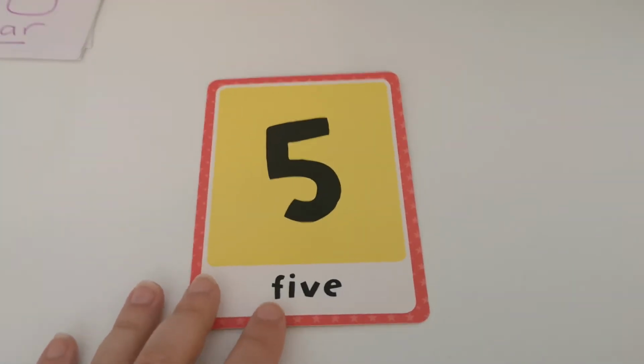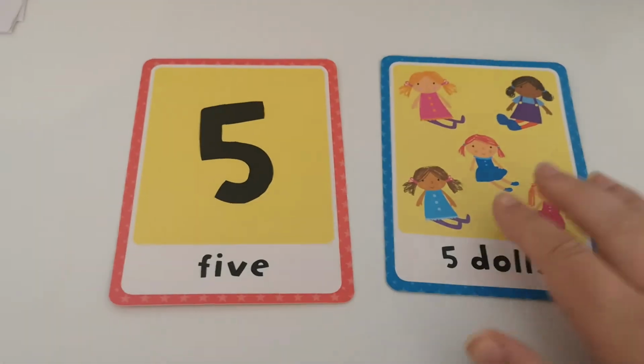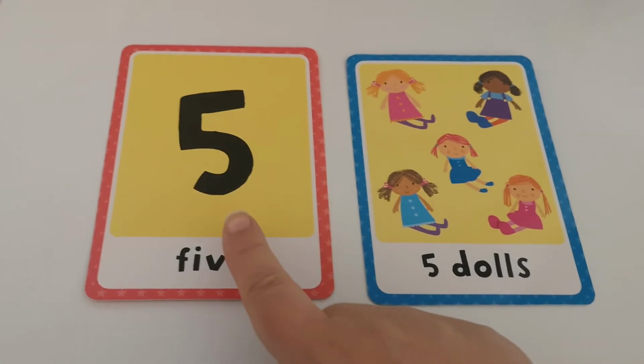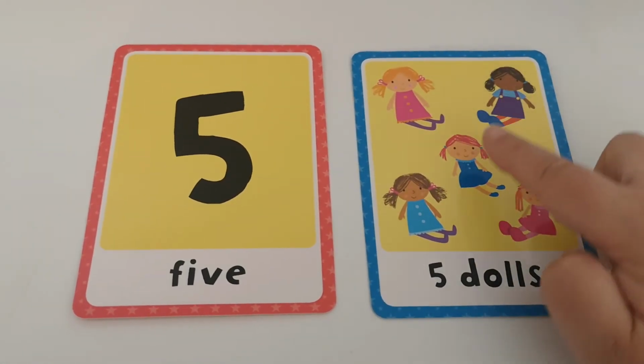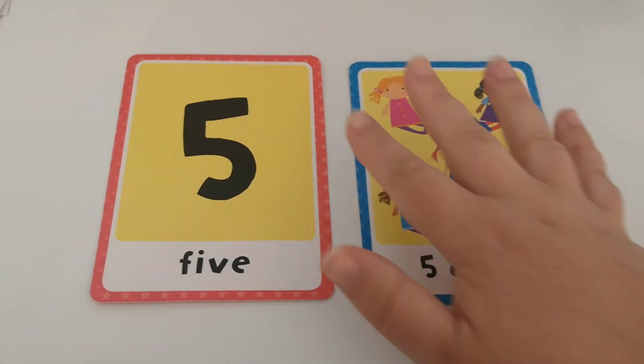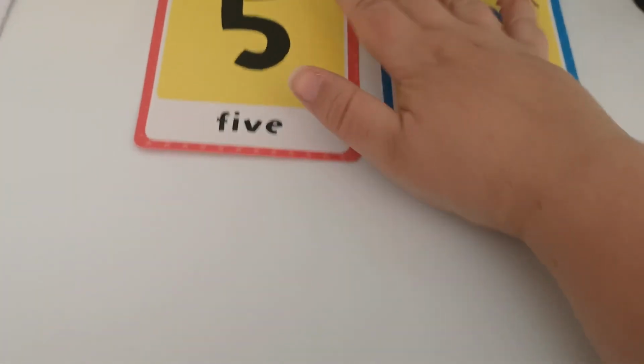Now we're going to be looking at the number five. Last week we looked at number four. This week we're looking at number five, and we are finding all the different ways that we can make five. So, five. One, two, three, four, five. And we're going to look at all the ways we can make five.